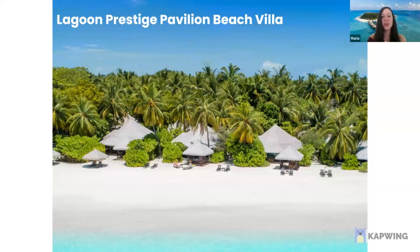And now moving to the frontline accommodations, here we have the Lagoon Prestige Pavilion Beach Villa. You can see these huts here, that is where the main villa is. The difference is that obviously your front line here looks directly at the beach, you can see how close you are to the water. But with each of these villas, you also have your own dedicated pavilion here with additional seating that's away from the sun. So just a nice additional private area for you to enjoy a cocktail, maybe read a book for a little bit whilst you're relaxing away from the sun.